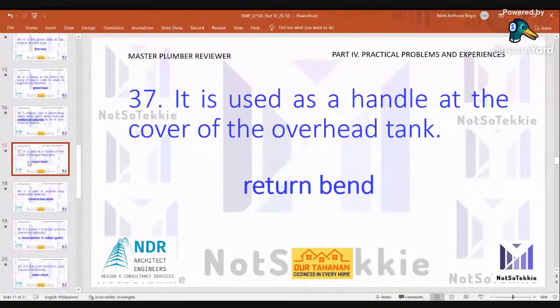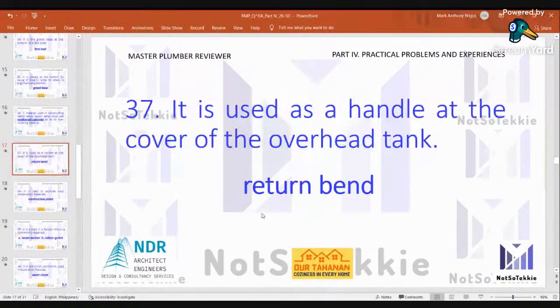37. It's used as a handle at the cover of the overhead water tank or overhead tank. The answer is return bed.